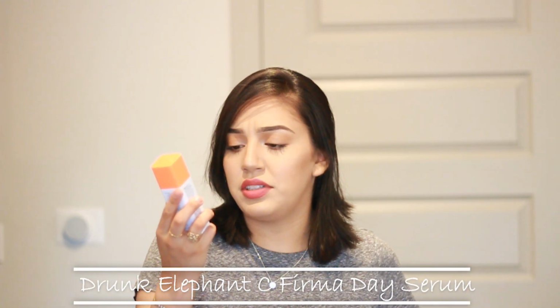And then in the daytime, I have a couple of products that I use. So once I'm done cleansing with the CeraVe, I'll go in with the Drunk Elephant C Firma Day Serum, and this has 15% ascorbic acid, and this is amazing. I keep this in the fridge. It just helps maintain the product longer, and I only use one pump every day. I never use more than one pump.